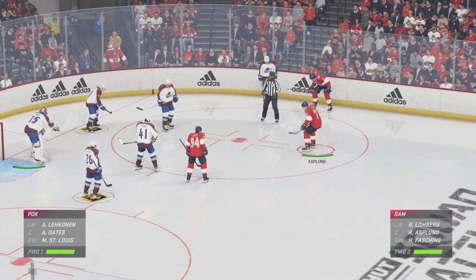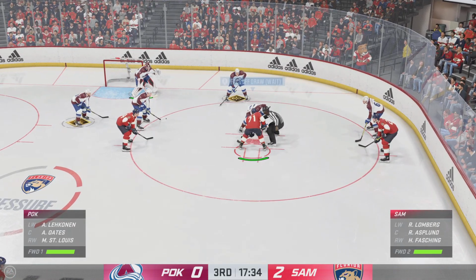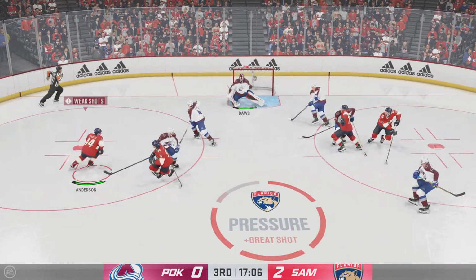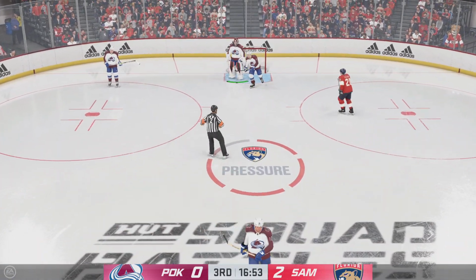Still plenty of time left in this frame. The Panthers lead this one 2-0. Florida's got it, and they're on the attack. Oh, I thought he was going to be beaten, and he somehow got a piece of that.